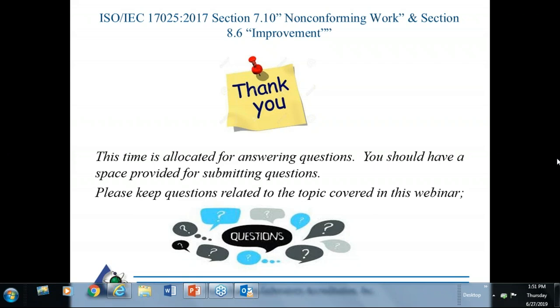A6 is a broad requirement that the laboratory shall identify and select opportunities for improvement and implementation of necessary actions. What type of objective evidence am I looking at? And the one that comes to mind in the forefront is being captured during the management review.